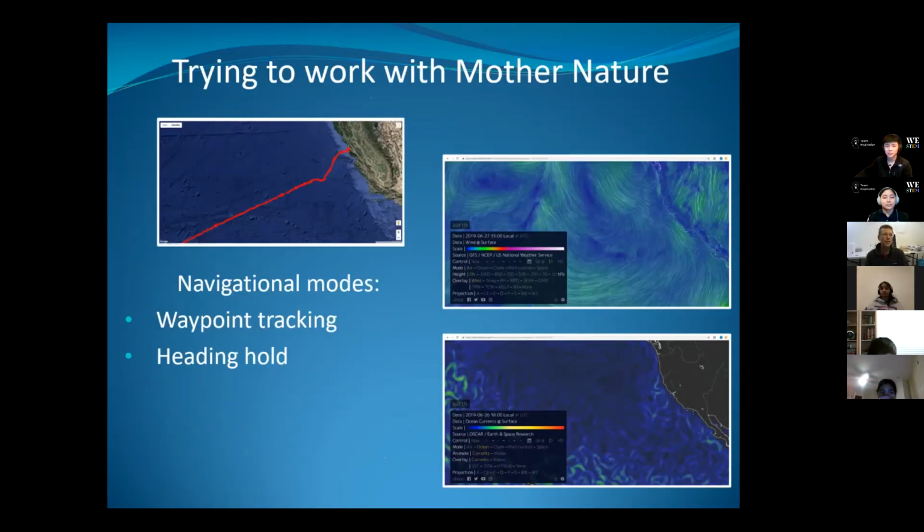At first, it turns out that the coast of California is usually pretty windy. And so at first I was trying to send the boat in the right direction to take advantage of the winds. I eventually just gave up on that and just said, okay, go straight to Hawaii.